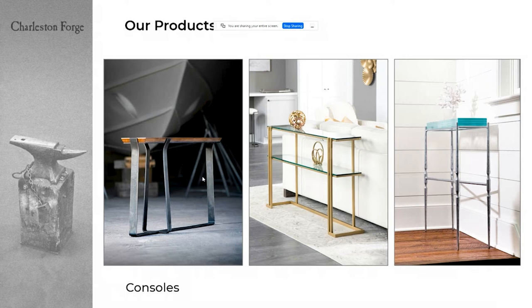So nothing is kept in stock in the warehouse. Everything is built for an order. And every piece is unique. So it sort of carries the story of the craftsman that put it together. Each hammered leg of a table is a little bit different, and that's what makes us special.